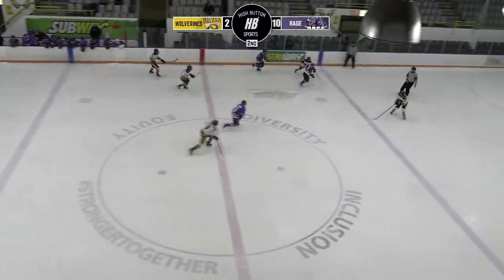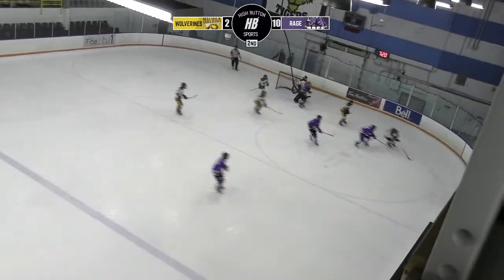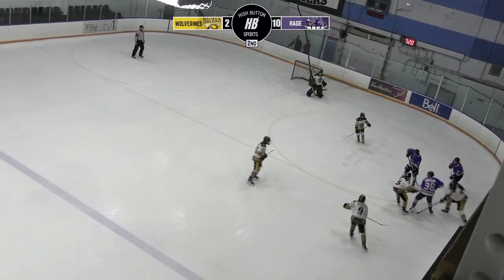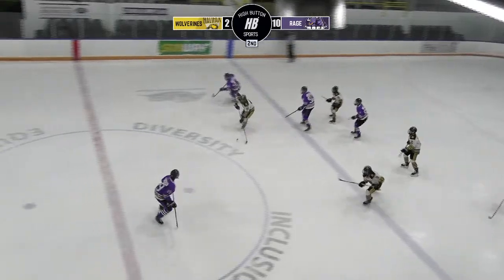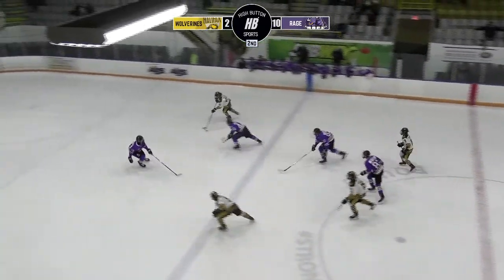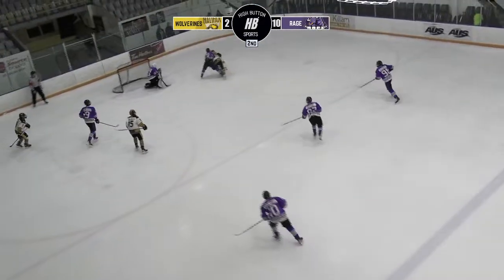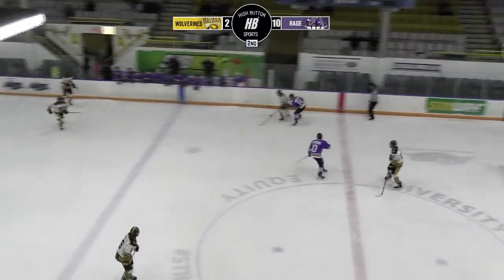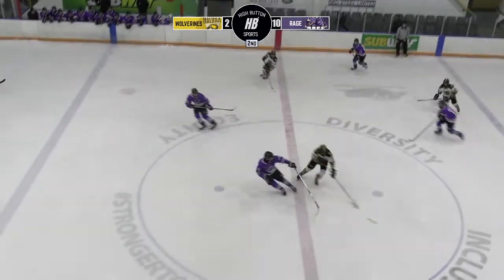Up the wall, Kluwit. He goes to Kidd. Kidd passes across, stick lifted over there, Burgess. Down low near the ringette line, Kluwit trying to move it up ahead. McKay going to pick it up, turn on the Jets. And now McKay with a great burst of speed up the right side on Scotland, who's one of the better skaters on this Rage team. Shows you that foot speed of McKay. Kluwit airmails one back. Todd snaps the pass up ahead for the Wolverines.